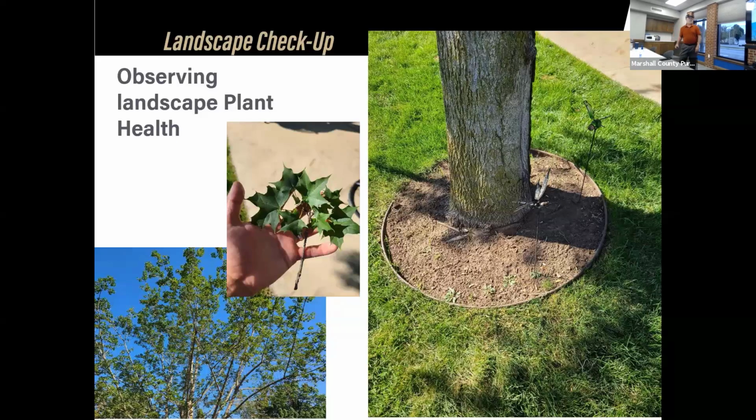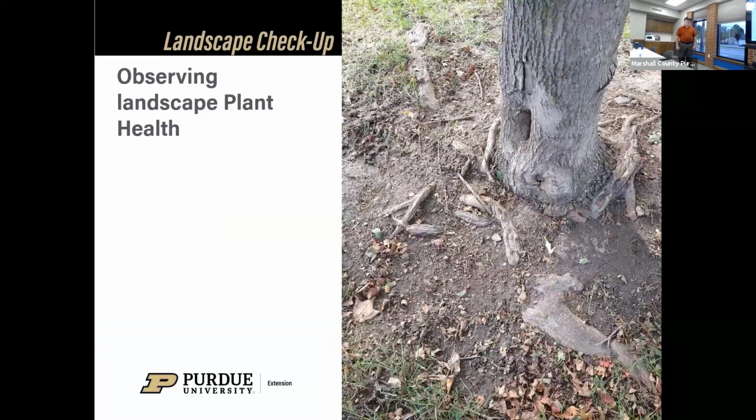Yeah, it just looks like they stuck a dowel rod right in the ground. And these issues take time to develop. I mean, the person that planted this tree, if it was paid for, was long gone. And then just another tree with root issues.